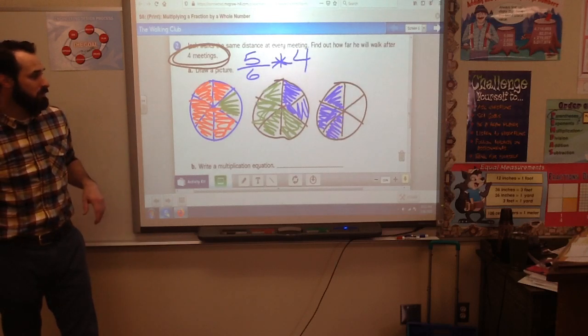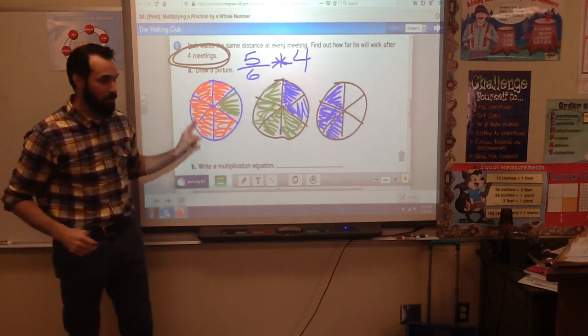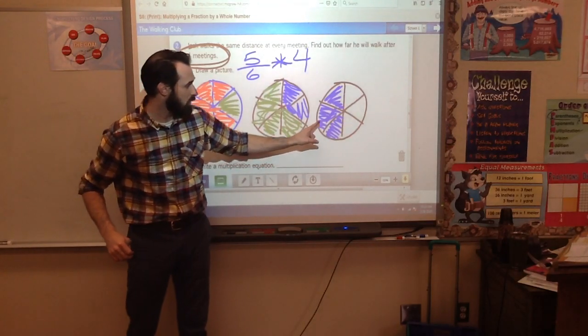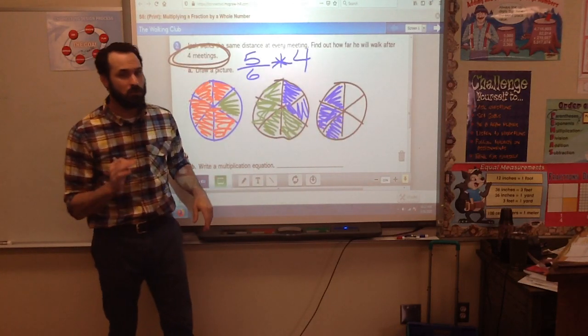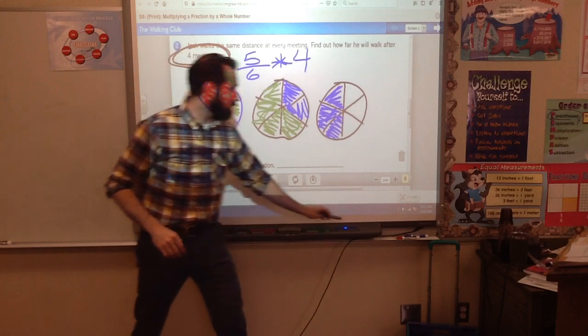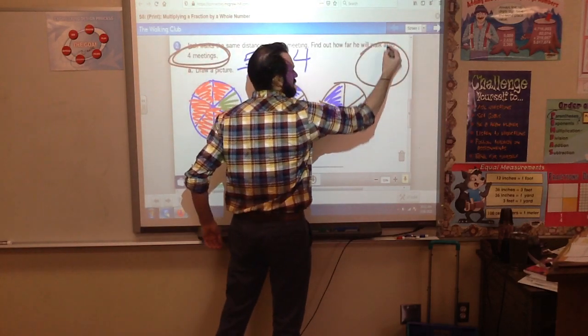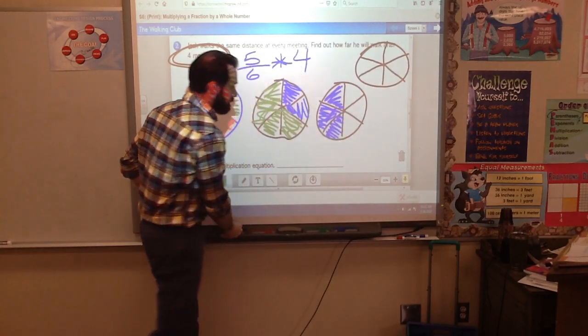That's 3 weeks. At this point, he's walked 1 whole mile, 2 complete miles, and how much of this one? 1, 2, 3 out of 6. So right now we're at 2 3/6. We need to do 1 more week. This one's going to probably end up being a little smaller because I made mine just a little too big.